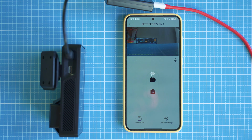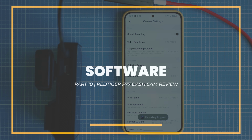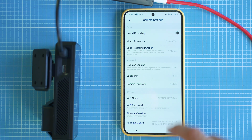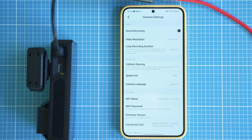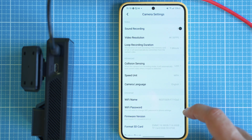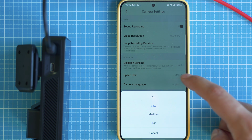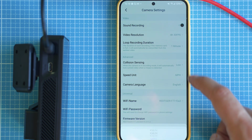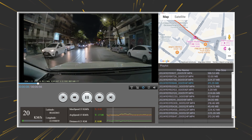There is some extra software available too. A smartphone app is a starter, which can configure the F77 and has access to all the menus that you've just seen. But it can also let you preview and download some of these files to your smartphone on the go. Speed is on the good side, since there is 5G Wi-Fi implementation. Additionally, there is a software piece which lets you review the recordings on a PC with real-time telemetry.